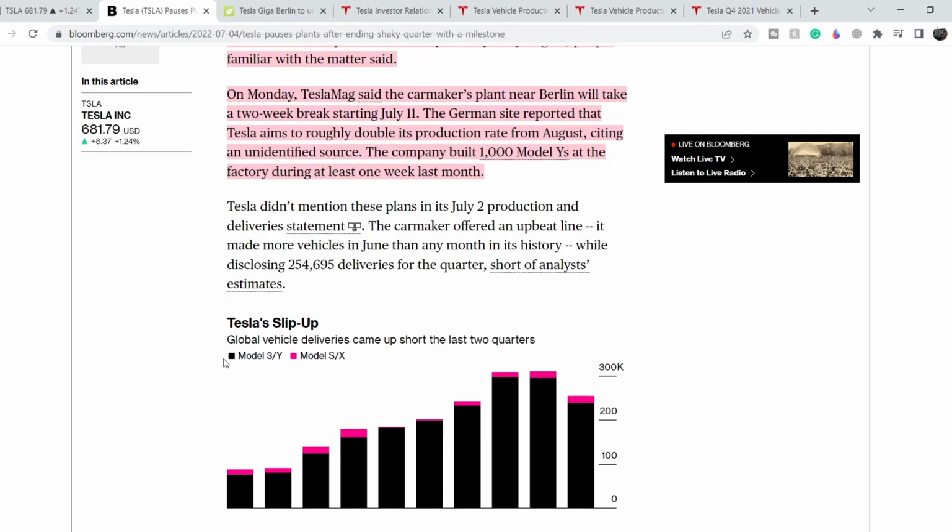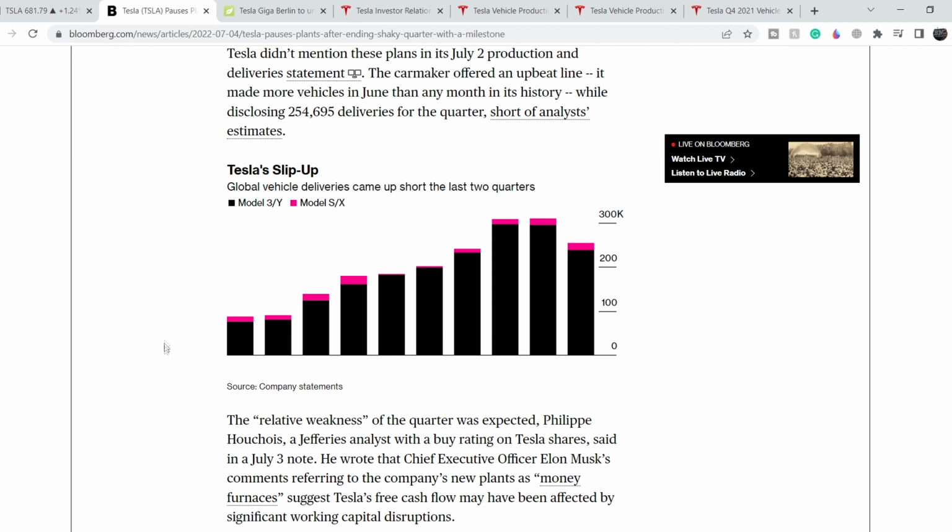And let me show you that we have the latest data from the Q2 deliveries. As you can see, they are lower than the 2 previous quarters. On Q4 2021, they delivered 309,000 vehicles, and on Q1 2022, they delivered 310,000 vehicles. But because of the Shanghai lockdown, in Q2 2022, they delivered only 255,000 vehicles.